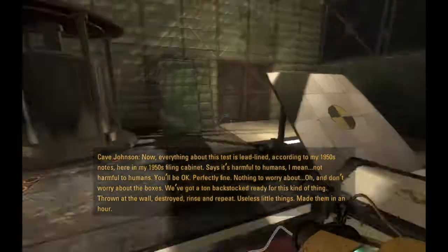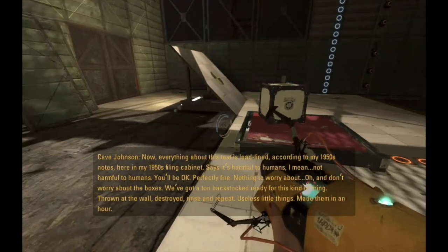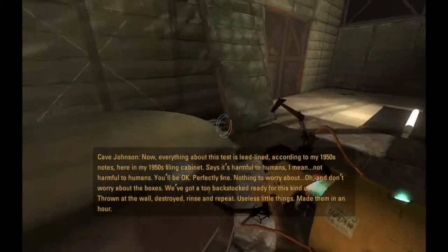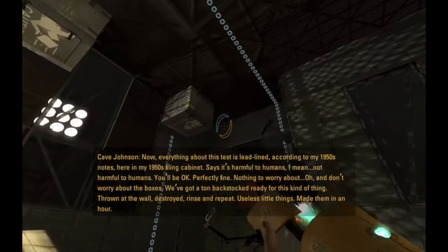Oh, and don't worry about the boxes. We got a ton backstocked ready for this kind of thing. Thrown at the wall, destroyed, rinse and repeat. Useless little things. Made them in an hour.